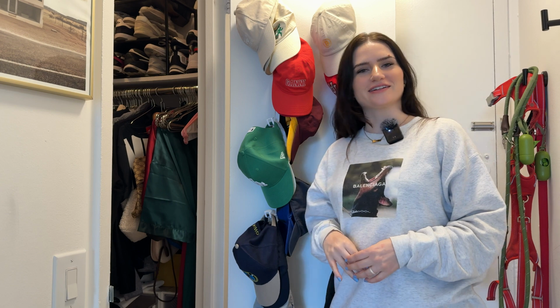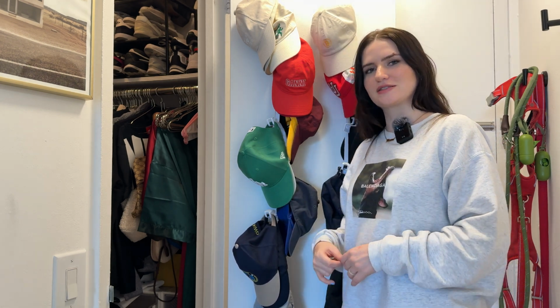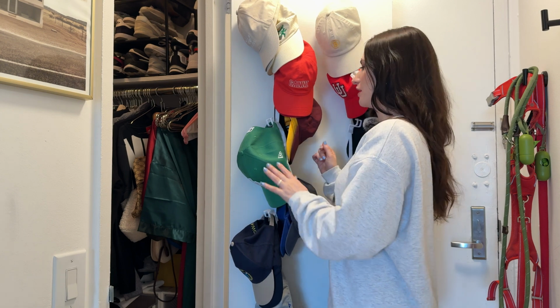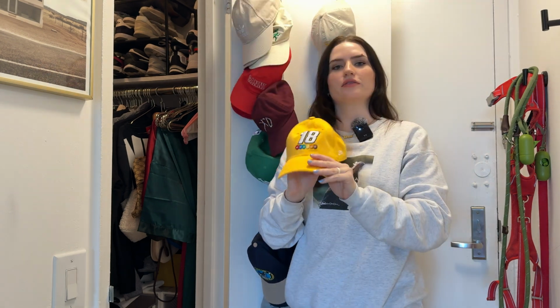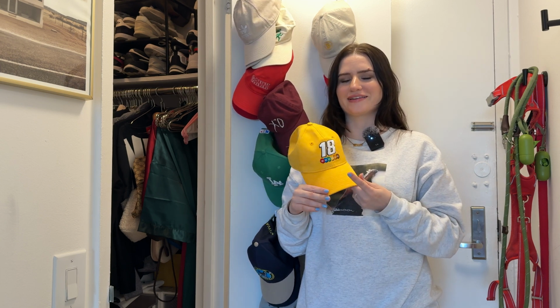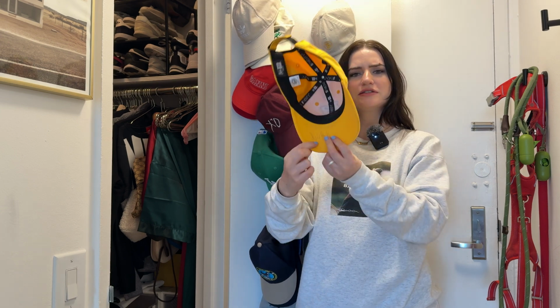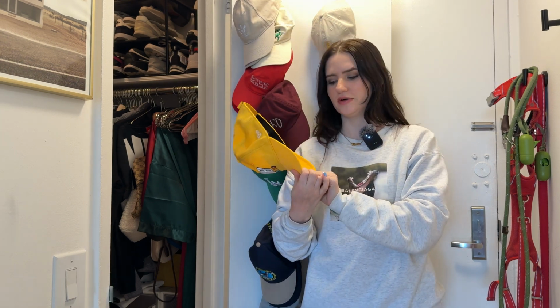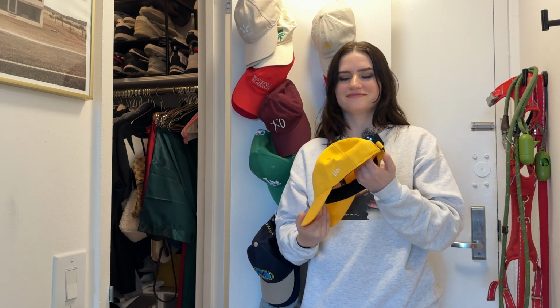My husband actually cleaned out all his closet yesterday, so he got rid of some hats, which is why there's some empty spots. But trying to figure out where to stand is so awkward. I think I like all these. Go Utes. I thrifted this one a few years ago because I thought it was fun, and I was going to resell it, and then I kept it because I was like, wait, I'm going to wear this. And then I don't think I've ever worn it. Also, it's literally signed. Who knows if that's real, but I don't follow NASCAR. I have no idea. I don't know who this is.